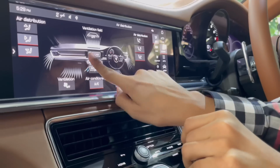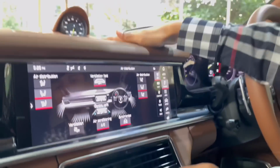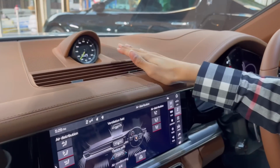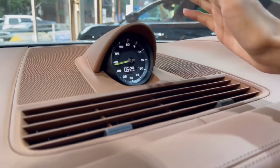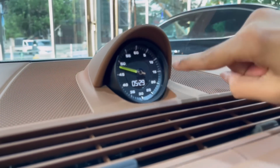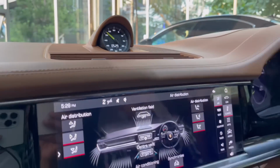back here, you have your settings for this. And then if you go, you can also turn off this vent. This is also an AC vent here that you can turn on and turn off with this control. So this is also an AC vent there. And then you also have the sports chrono watch. This is the optional extra for the Porsche Panamera. So it has a little watch over here that can control your speed times and your watch time.